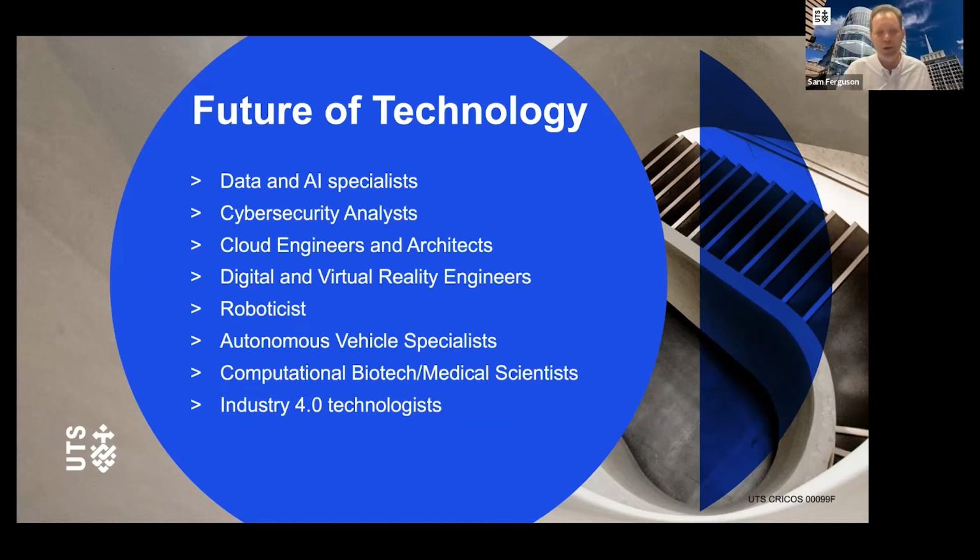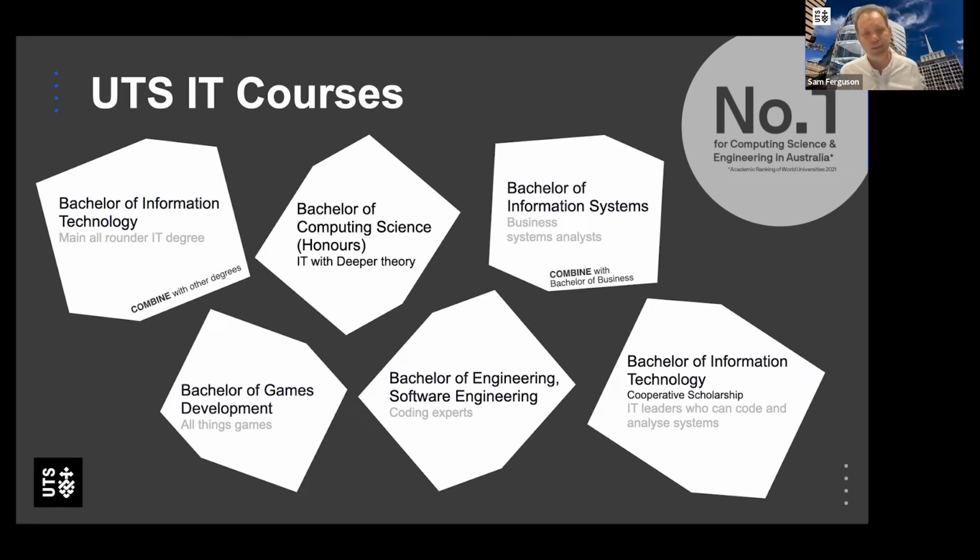And then we've got biotech and industry 4.0, which are very, very broad things that are happening across lots of areas. So how does UTS fit in with its IT courses? We have actually quite a number of courses that are available to you, to align with what you're planning for your future. So the Bachelor of Science in IT is a 3 or 4 year degree, which can be combined with other degrees to make a double degree.